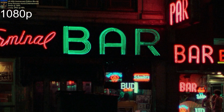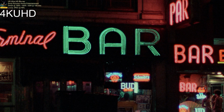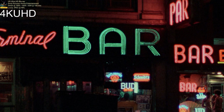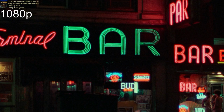Yeah. Here's some neon signs. 40th anniversary edition Blu-ray, and then in 4K. So if you look at this one that says terminal, it looks like it lightens up the outer neon. If you look at bar, it was a little bit greener in the Blu-ray, and it kind of just gets toned down slightly in the 4K. I'm almost feeling like the Blu-ray tried to make it pop more. This restoration is trying to bring it back to a more naturalistic look, especially of New York in the 70s.